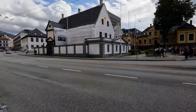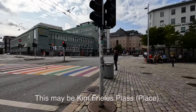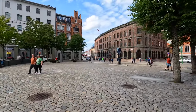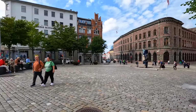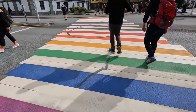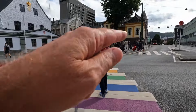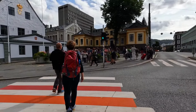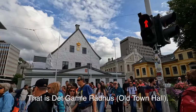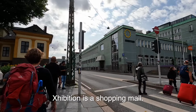So we came from around the church. There's this building. This big square. Down there is the fish market. There's the giant pottery statue. And here's the prideful zebra stripes crosswalk. So we're gonna go that way and then to the ship. I guess that's a lucky seven. Exhibition.